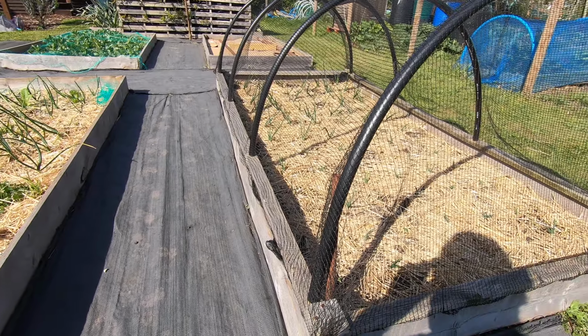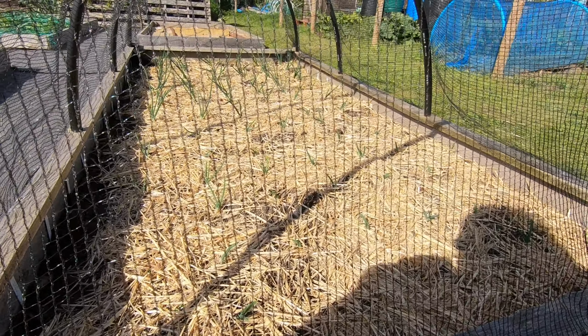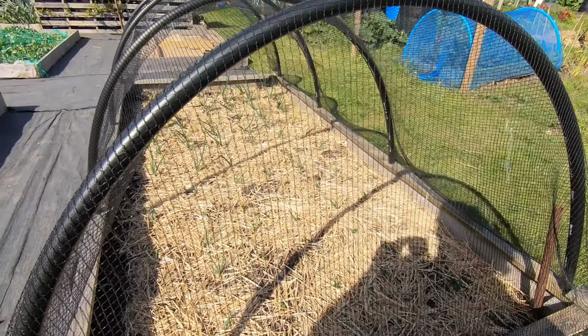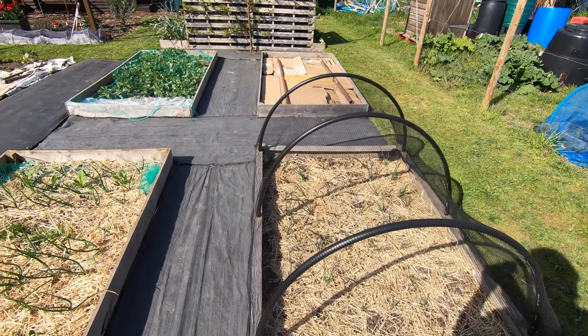And the new onions, you can tell which ones are the Red Baron, because they never do so well, the red onions, the ones closest to us, with the white ones in behind doing a lot better.